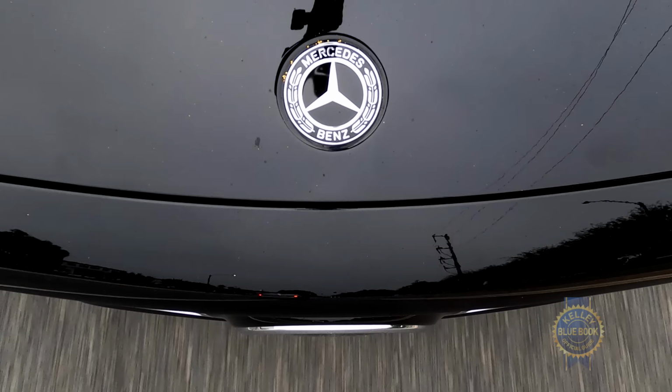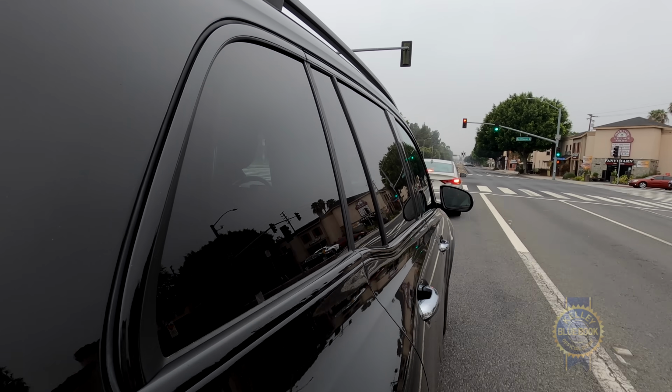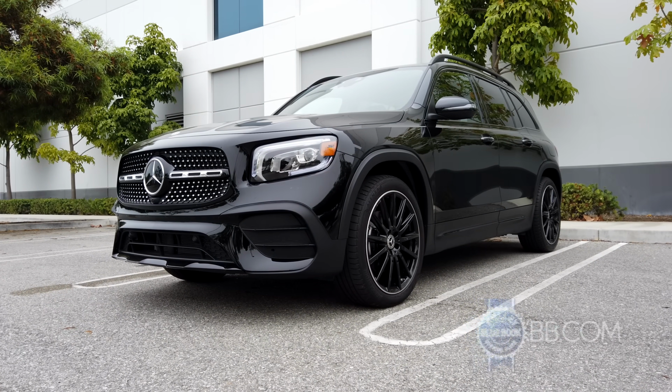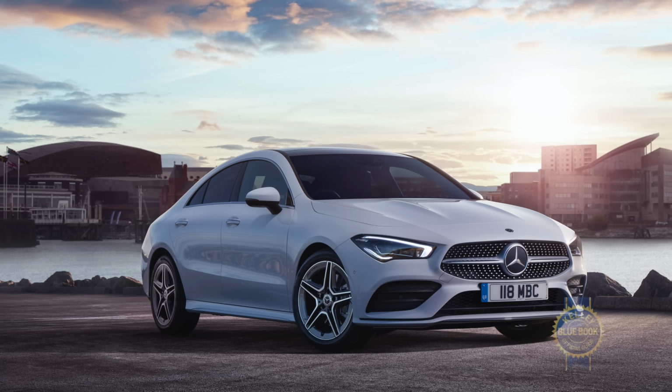Quiz time! Which Mercedes-Benz SUV slots between the GLA and the GLC? And time! That's right, it's the GLB. The GLB is a newcomer to the luxury SUV field, so here's a quick primer. It's a compact yet roomy SUV that shares its engine and basic structure with the CLA sedan.